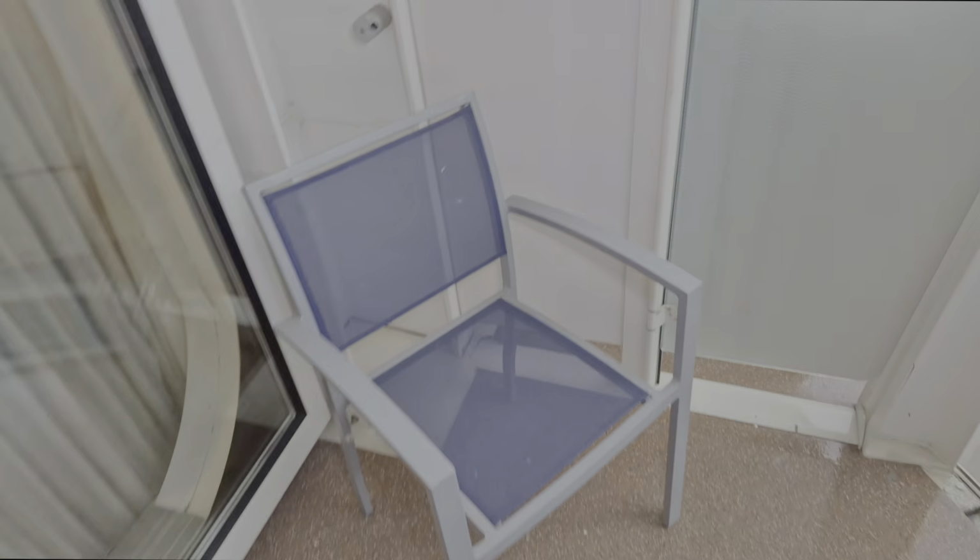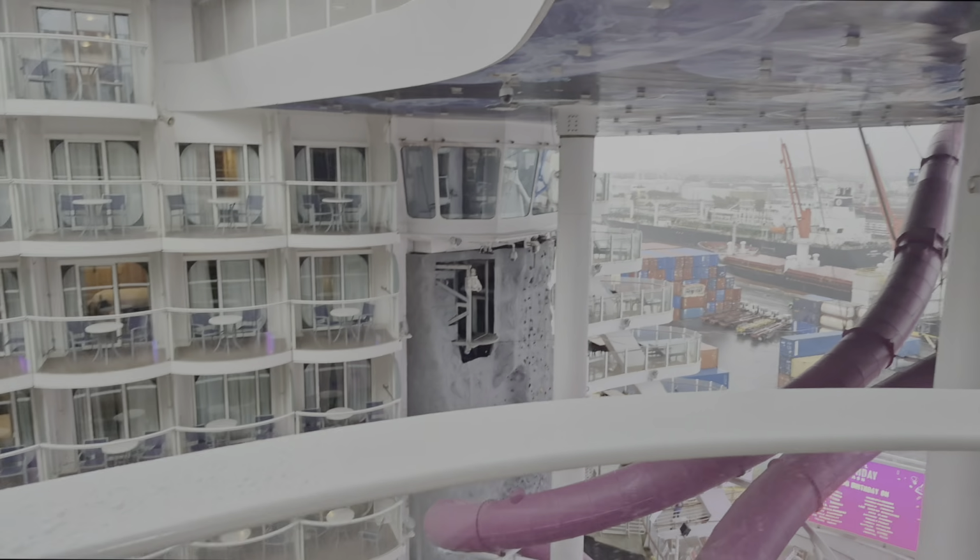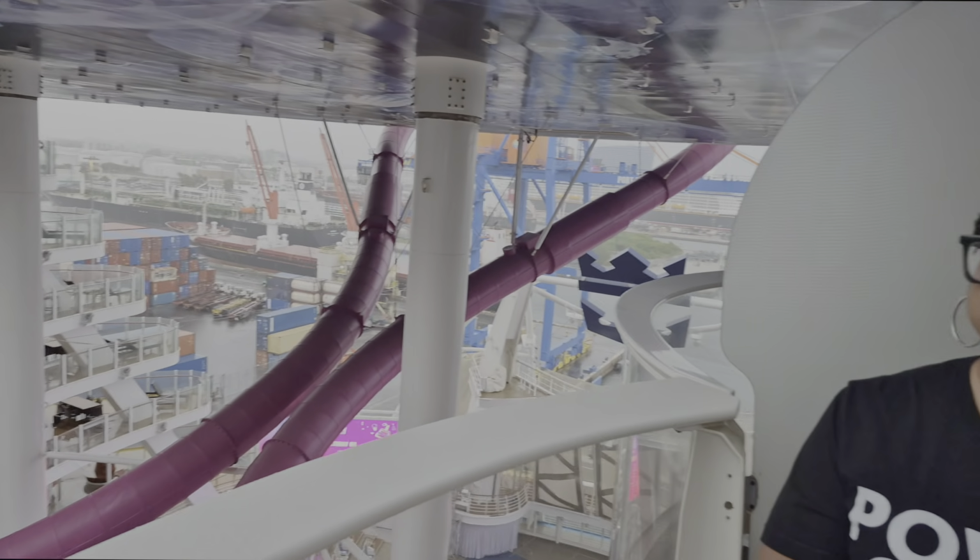So we have the table here. Table that you can sit outside, eat your food on, read a book, whatever you want to do. Has 2 chairs, chair there and a chair there. So this is a pretty spacious balcony. It could fit 2 people, maybe 3 possibly, but two comfortably for sure. And so we're outside, like he said, you can see everything going on.